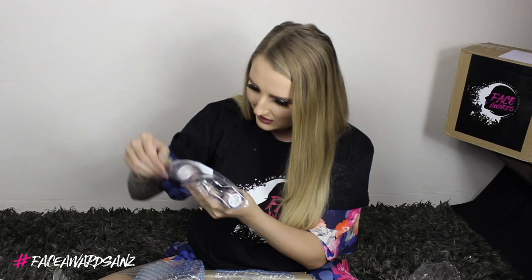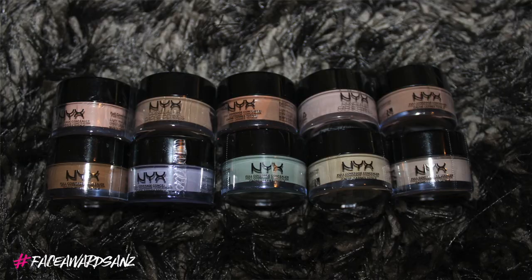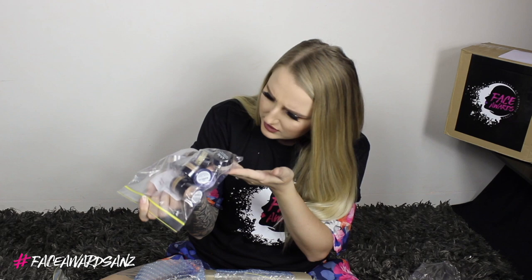Cool, so the next thing that we have here is NYX Full Coverage Concealers, and they've literally given us like every shade, which is amazing. Well, they don't have any darker shades, to be honest, but they've got like highlighting and color correcting shades and things like that. And they've got some nice yellow and pale colors, which is good for my skin tone.